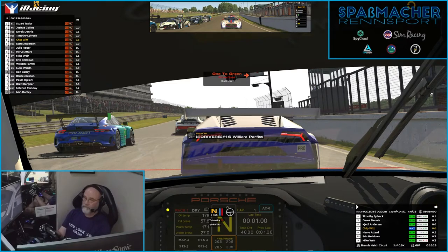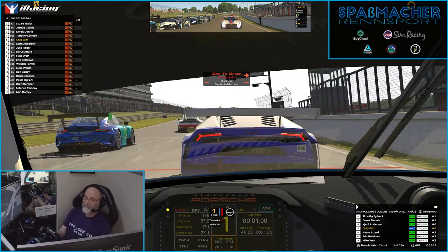Anybody else smoking green? The air temp is 63 Fahrenheit, P5. It's not the kind of question you expect to hear in a race. Follow car number 11 in the left column.